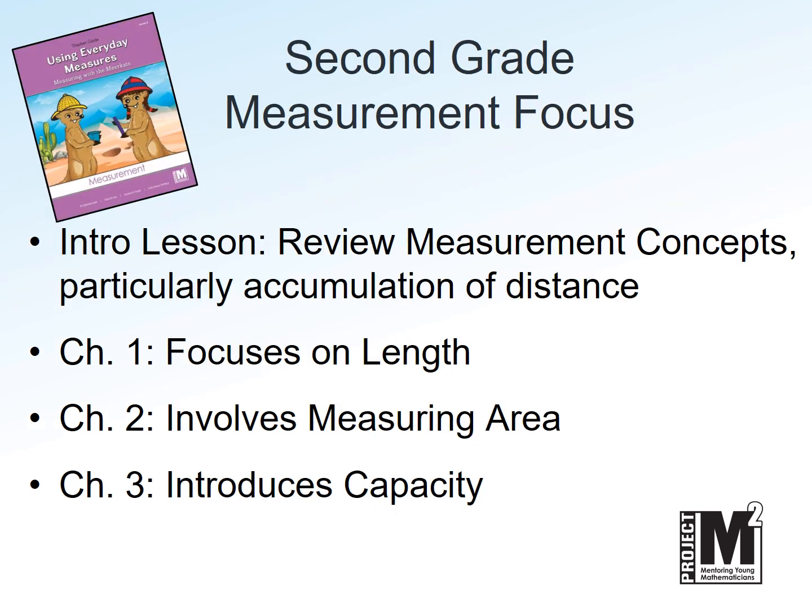In Grade 2, students review measurement concepts, particularly the accumulation of distance, in the introductory lesson. Chapter 1 focuses on length. Chapter 2 involves measuring area, and Chapter 3 introduces capacity. At each level, students are going deeper into the measurement concepts.